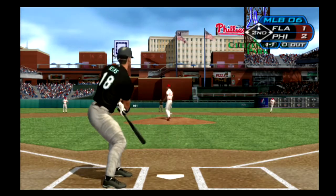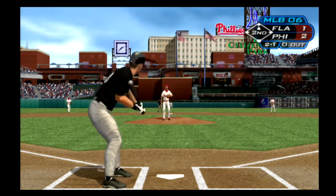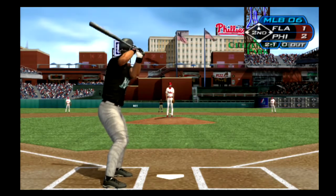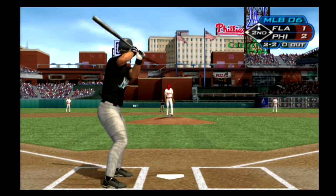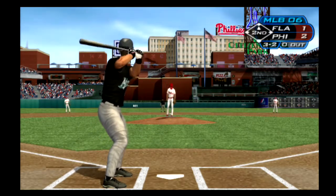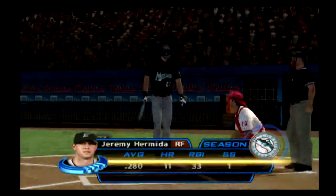And he looks at a changeup in there, one and one. And he lays off this one down and in for ball two. And this starts out right at his hip and stays inside. And this one is over, and he works the count back to 2-2. Two-two pitch on the way. And he takes ball three, so it's a full count now. Jeremy Hermida will be next. And a good bite to that slider as he swings through it for the first out of the inning.